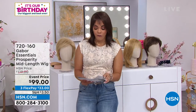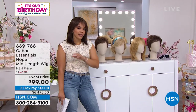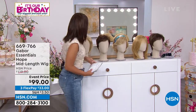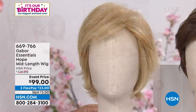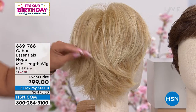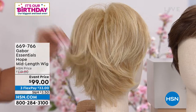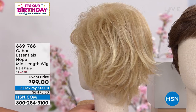But we're going to move into the first wig style that you can choose from. We are talking about Gabor wigs. It's a company that was founded by women decades ago, and it was really about finding the joy and the happiness of trying new styles without committing. So our first one that we're going to dive into is called Hope. What I love about Hope is that you have a little bit of the layers in the back. What's really fun is that all the styles that we show you are heat friendly up to 350 degrees. So if you want to add a little more flick, you can, but this is how it comes to you. And today only pricing.